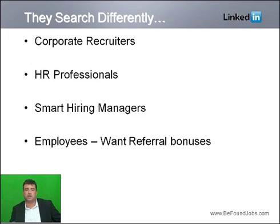And let's understand first that what I just showed you is how well-trained recruiters search. There are also other people searching for you on LinkedIn that are very valuable to find you. There are recruiters inside of companies. There are HR professionals. There are hiring managers that just go search LinkedIn. And there are employees. This is one of the best ones. Employees who want their company's referral bonus, they'll run a search. And if they like you, they'll refer you in. And you go to the top of that company's list because you're a referral.